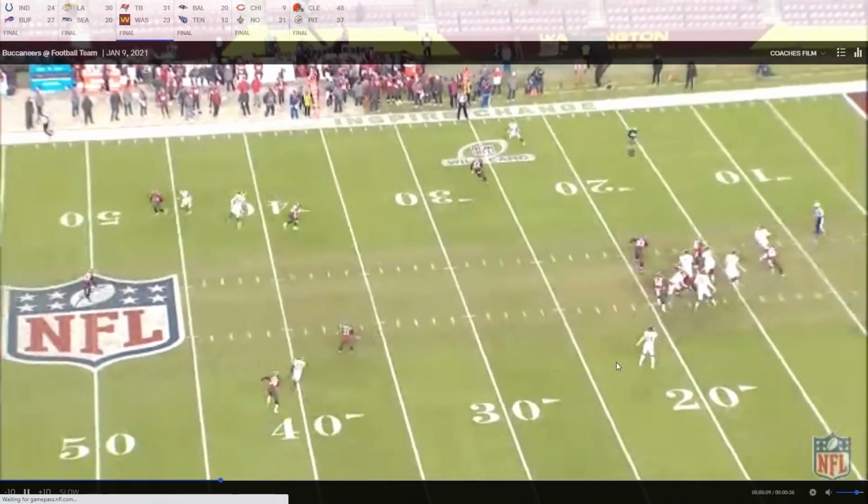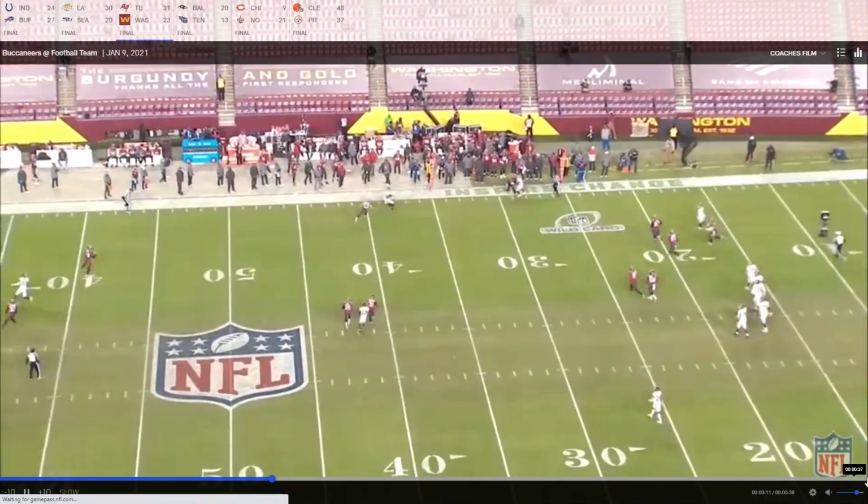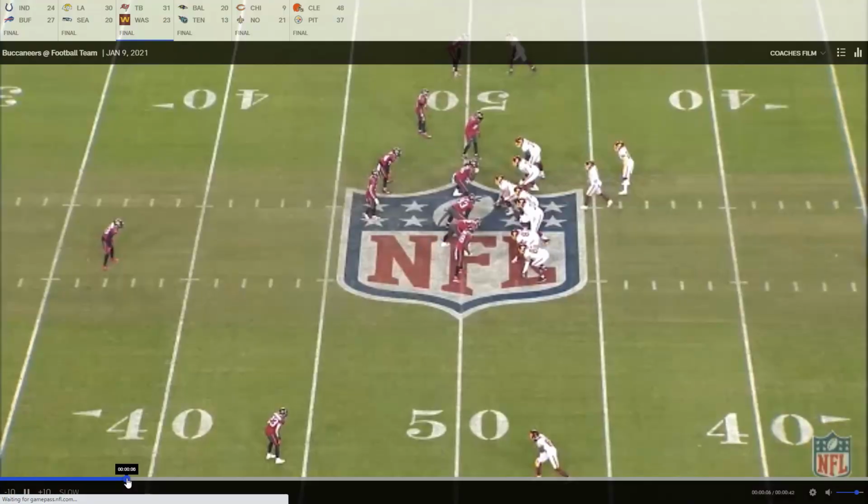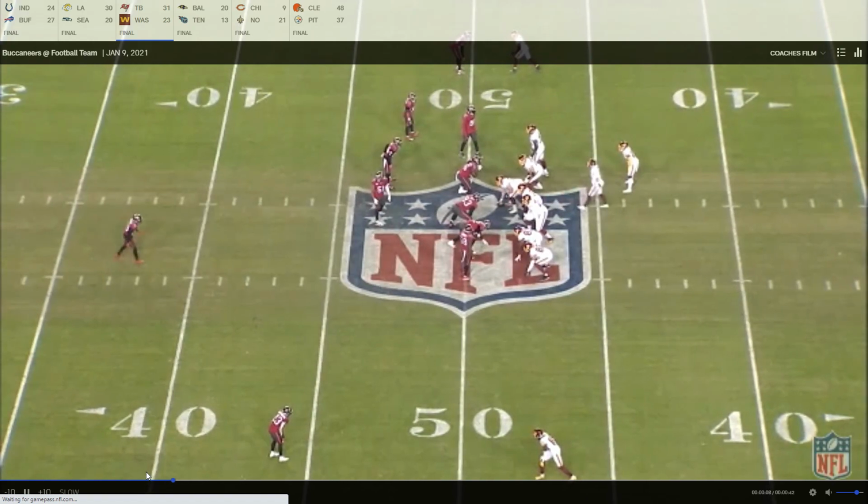He had a possible check down here with his running back as well. But not once he started scrambling. Because he wouldn't have been able to see him, and he would have had to throw across his body.